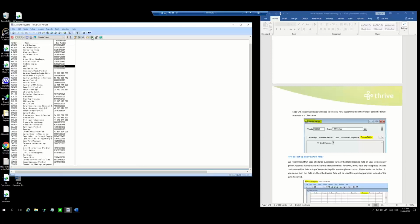From there, you can just use your export to Excel icon and export this inquiry to Excel. You can then save that as a CSV file, and upload that to the payment times reporting portal into what the ATO is now calling the SBI, the Small Business Identification Tool. Don't you love all the acronyms that they create in these new schemes?